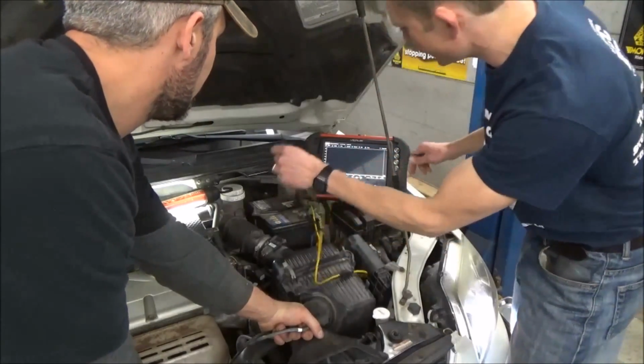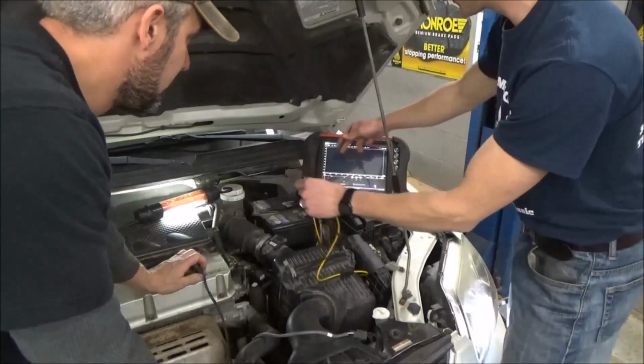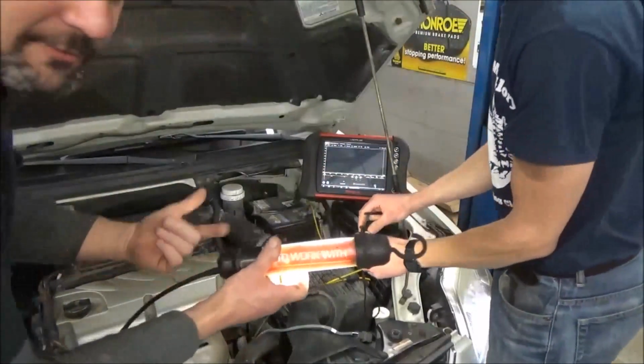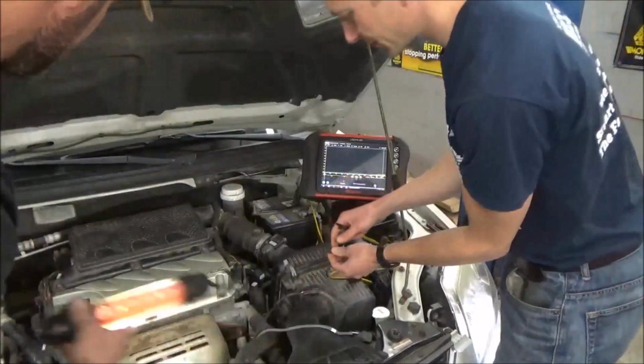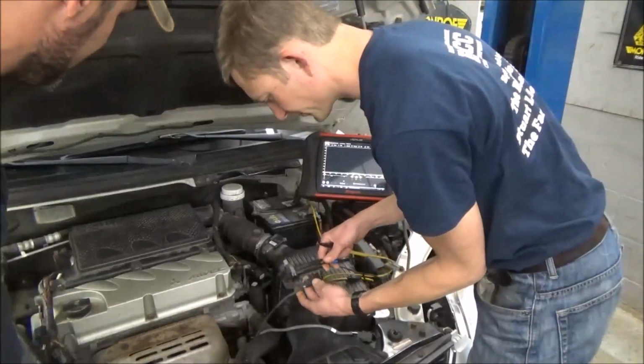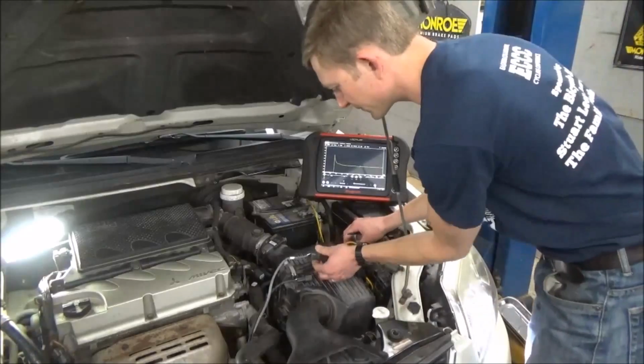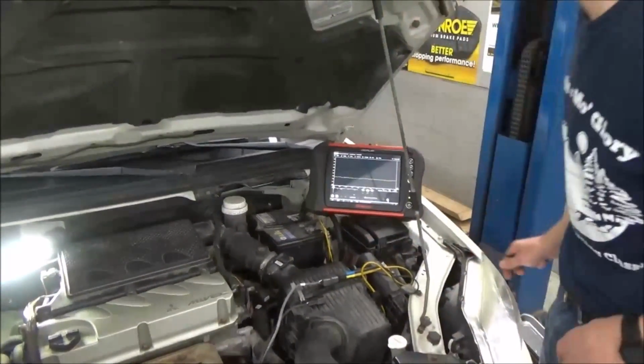So take your lead, make sure you have... Yeah, sometimes you can pick up noise on your scope from a fluorescent light, or if it's plugged in, or some noise from the alternator. There you go. So that's an upstream. So you took to the upstream.